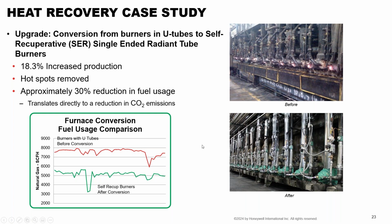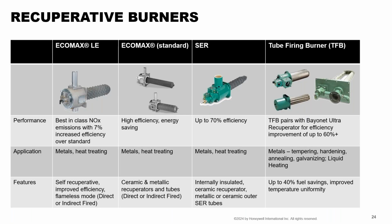That's pure physics. So just a little graph there, the red line was before the conversions and the green line was after. So it wasn't rocket science, really. It just improved the control and the integrity of the system, with improved technology. So when we start looking, we talk about recuperative burners.